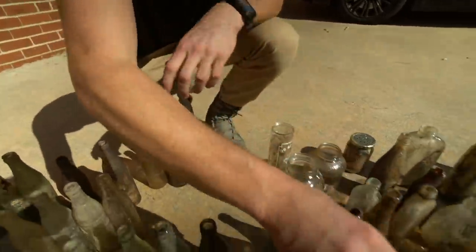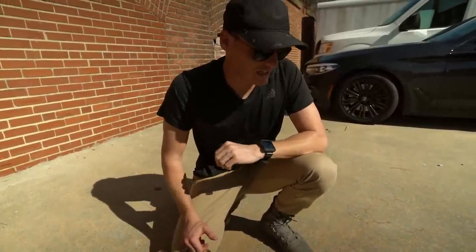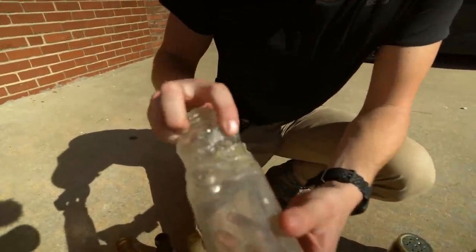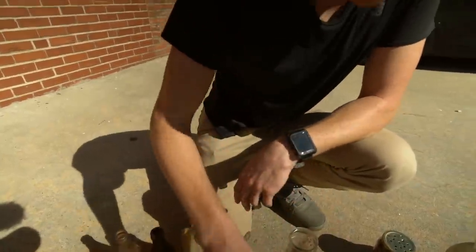Most of these bottles were either found in the Chattahoochee River or in Florida near Gainesville. A couple of these were in the Keys. I think this one right here was actually in the Florida Keys. It has a weird watermark on it right there. I didn't know what it was, but I kept it.